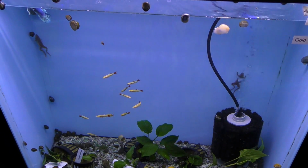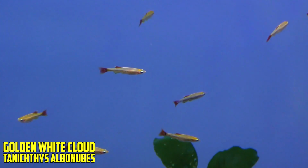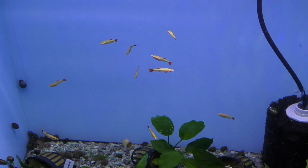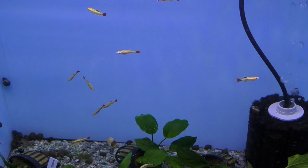Number 2, we've got the white cloud. Specifically, this is the golden white cloud. Now, they might not look too cool here, but they got blue eyes, red fins, and a gold body. And on top of that, when they start breeding, the males display to each other, and it's that behavior that's super cool. And obviously, I wasn't cool enough to get them doing that on the screen for you right now. You just kind of have to take my word for it.